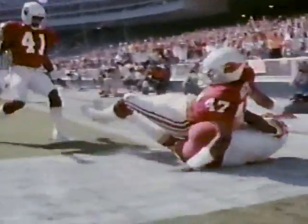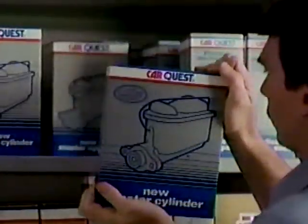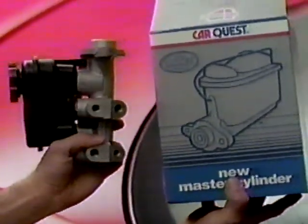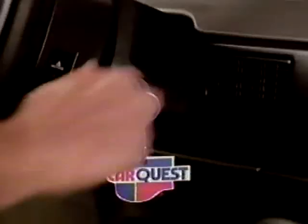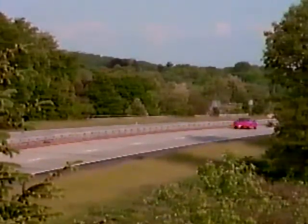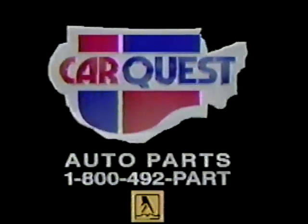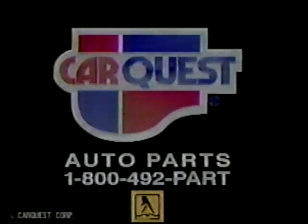Making it to the pros takes a certain level of excellence. The experience to get the job done right and a reputation for quality. Having what you need on hand, putting the parts together for the best possible performance. Being in the pros takes a special brand of confidence, and for professionally trained technicians, that confidence is CarQuest. CarQuest. Welcome to the pros.